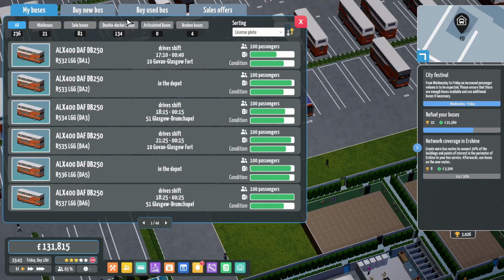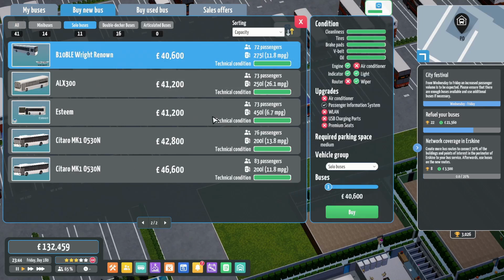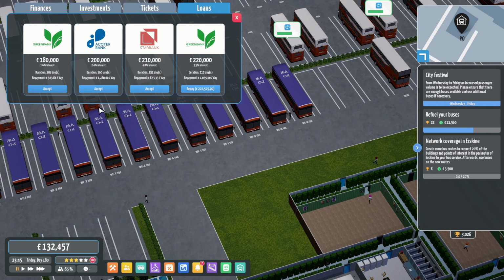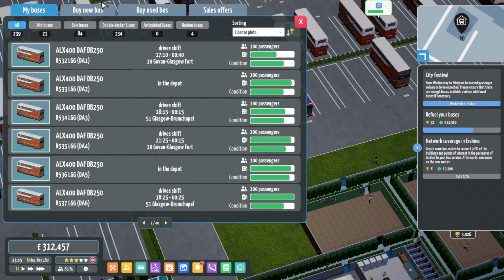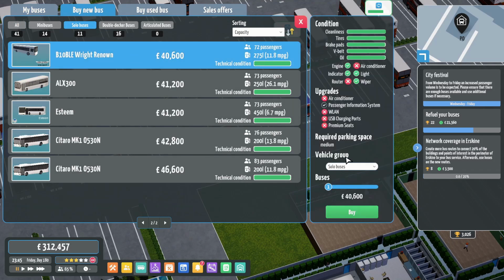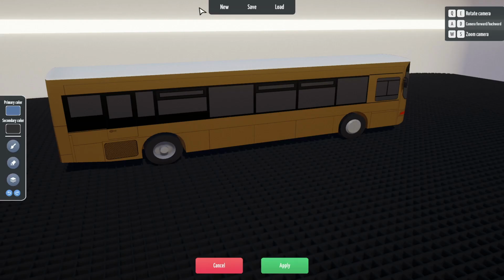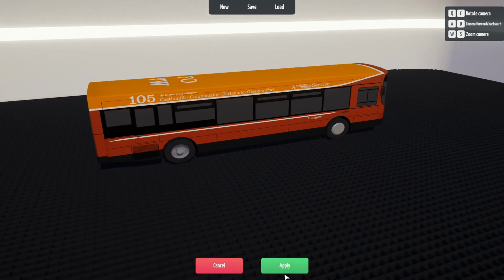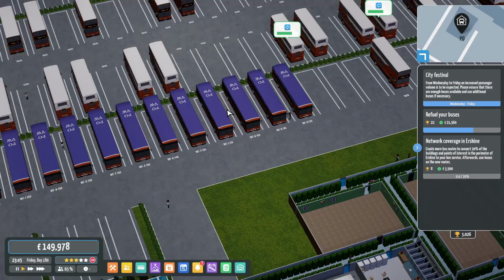So that was 10. Now I need to buy another 4. So let's go 105 and we'll buy 4. I can't afford 4. But that's fine, I have many loans. I'll be able to pay you back straight away. So let's buy new bus, B10BLE, in group 105, and we'll buy 4 of them. Import repaint, Orbit 105. Isn't it pretty? Apply and buy.